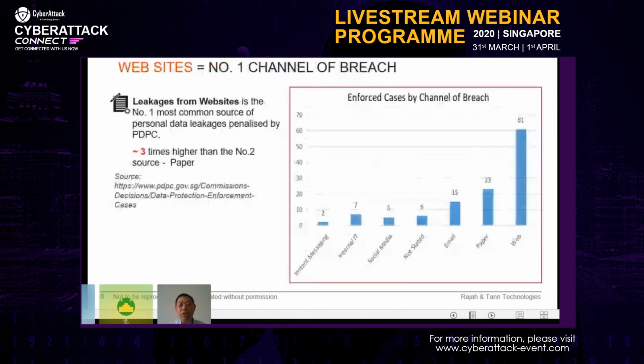Now, what are the likely causes of so-called breach of protection? Let's dissect further into it. You can see that leakage from web portals, your online e-services, actually accounts for the #1 most common source of personal data leakage, and those organizations were penalized by PDPC. If you compare the top case in terms of channel versus the second, which in this case is the PayPal, we are talking about at least 3 times more than the second. So the majority of breach of protection cases arise from leakage from websites. It behooves us to look at what is lacking today in the protection of our organization's online e-services.